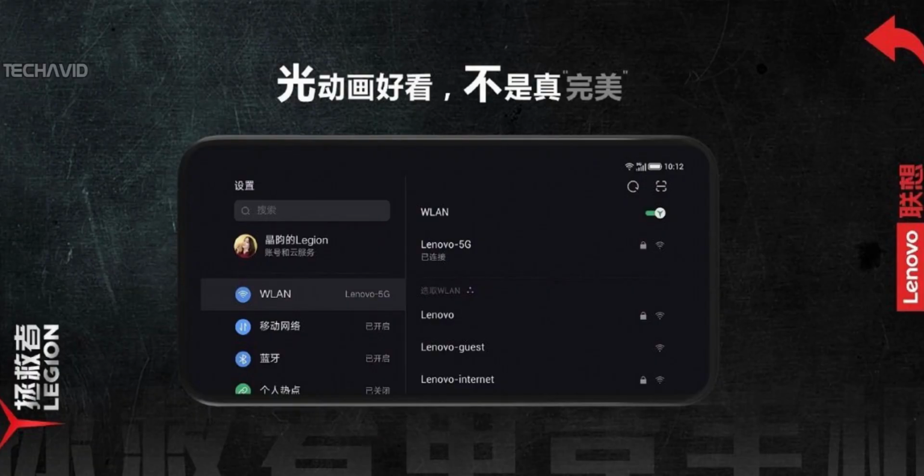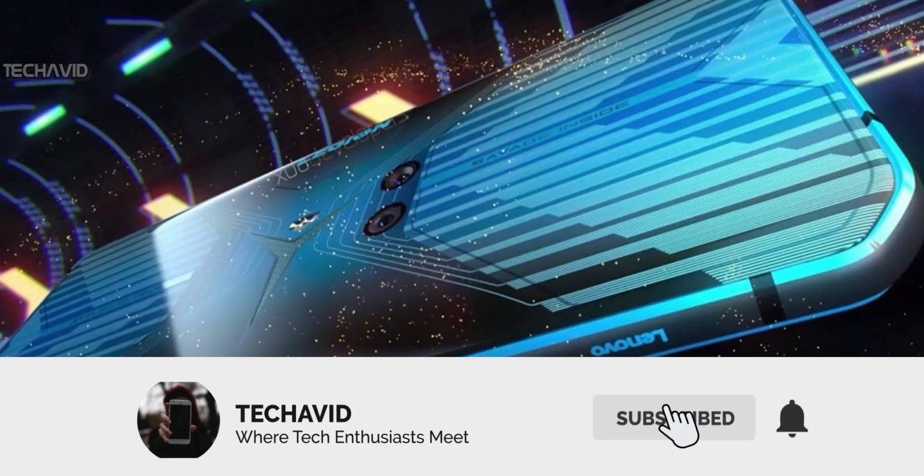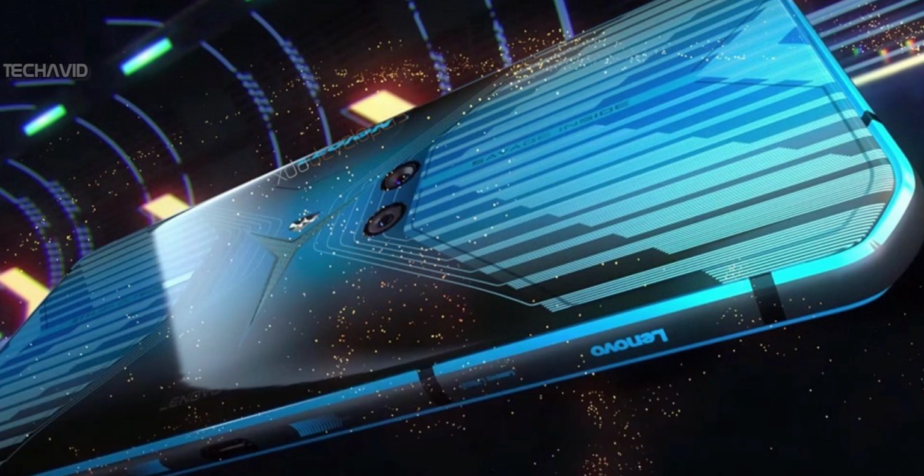This design will also bring some changes in the internal design of the phone because now the cameras have been moved to the center. That means something has to be moved up there. But that is something we will know later when more things are leaked. As for the appearance, the back cover looks like smooth metal with a 3D texture and the Legion logo that lights up for the gaming smartphone vibe.